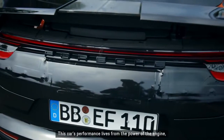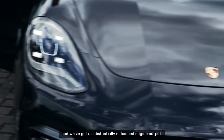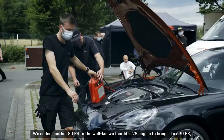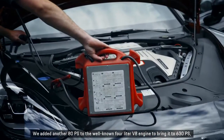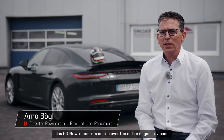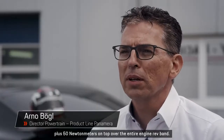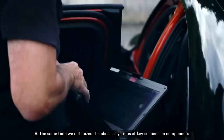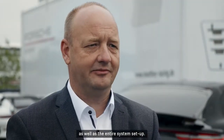This car's performance lives from the power of the engine, and we've got a substantially enhanced engine output. We added another 80 PS to the well-known 4-litre V8 engine to bring it to 630 PS, plus 50 Nm on top over the entire engine rev band. At the same time, we optimized the chassis systems at key suspension components, as well as the entire system setup.